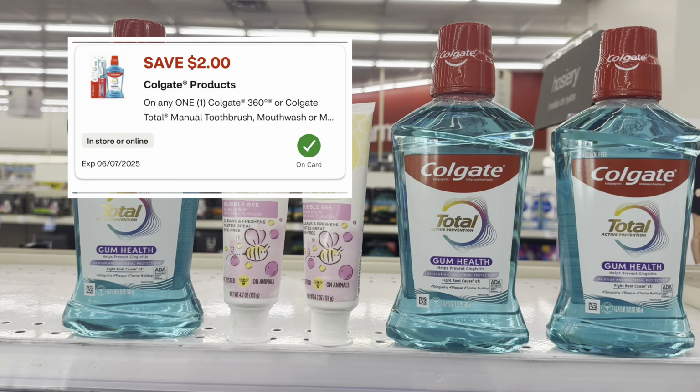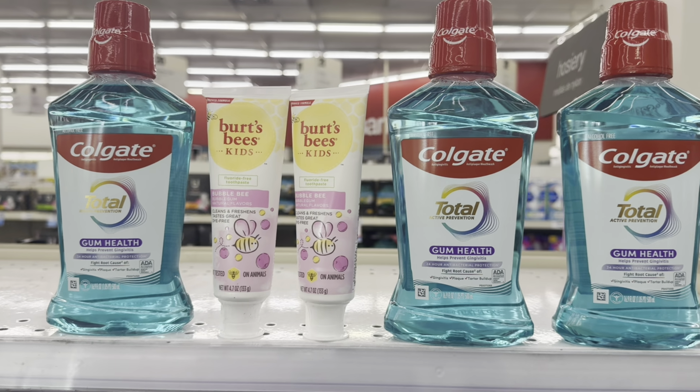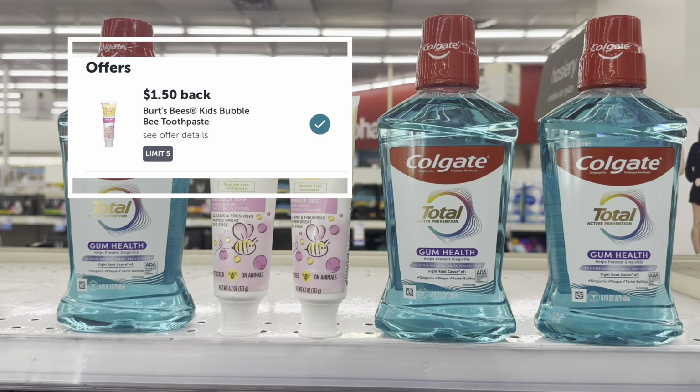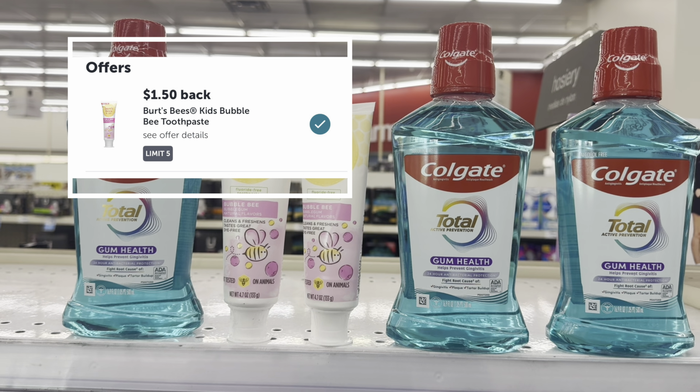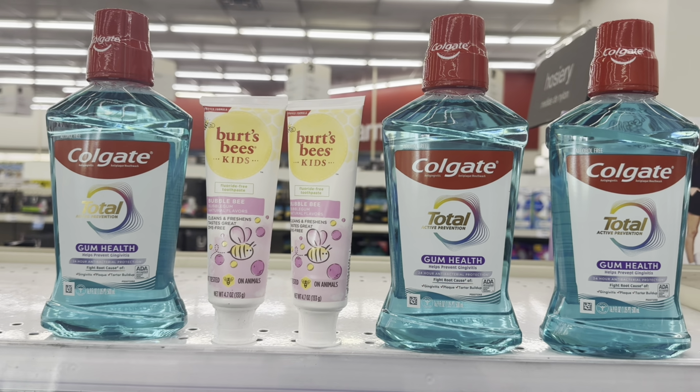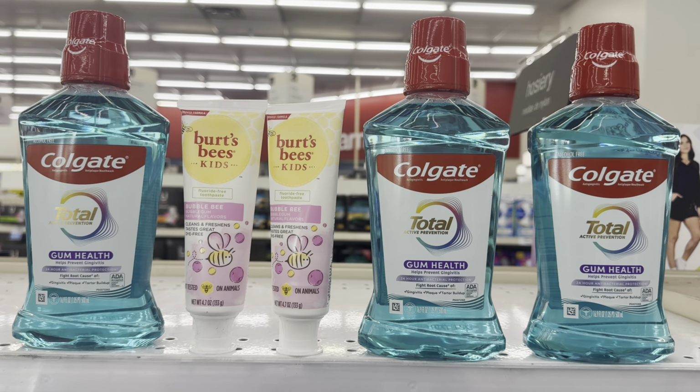Use the $2 digital coupon for Colgate and 2 $1 coupons from Colgate.com, and the 10 off 25 oral care CRT. The 3 coupons and the CRT will take off $14 and you pay $12.06. Get 5 back. Then submit your receipt to Ibotta for $1.50 back on each Burt's Bees. That means you get back $3 from Ibotta, which will make these 5 items just $4.06 or 81 cents each.